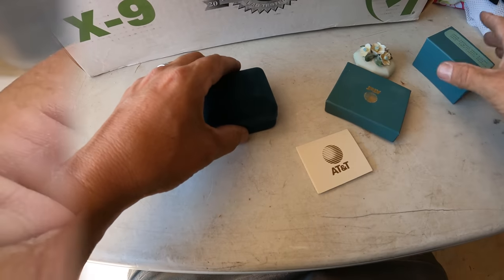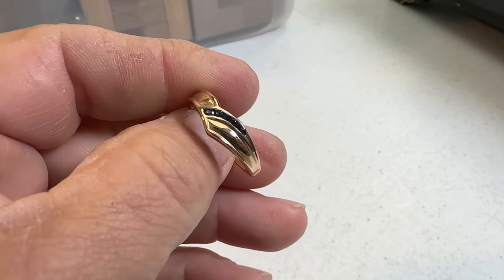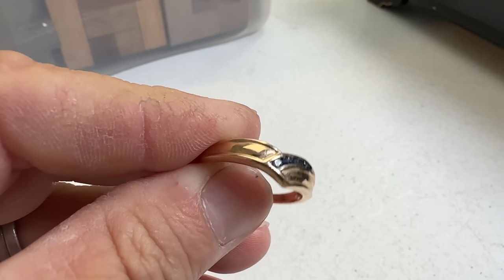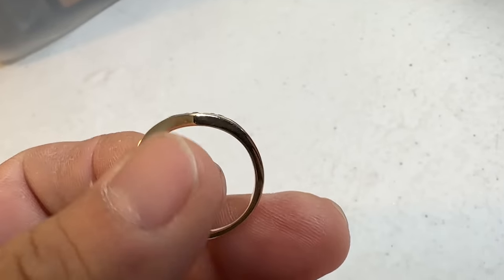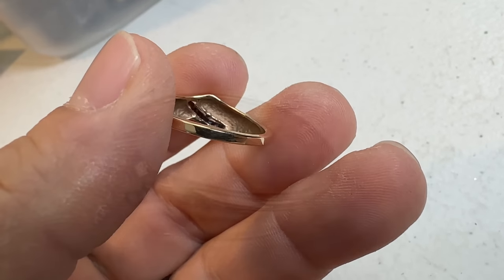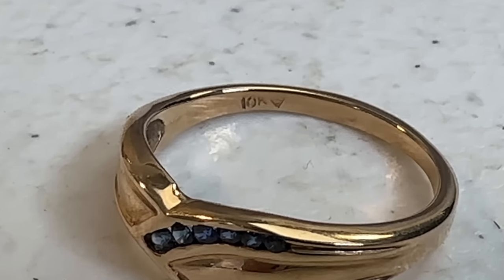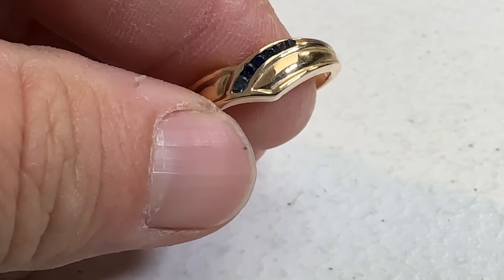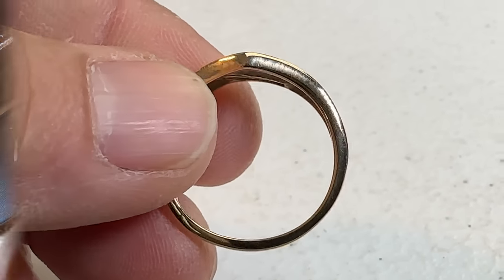All right. So this was a great little find, and I used my gem tester to confirm those are sapphires in there, guys. This is a beautiful ring, very little wear on it, just gorgeous. However, it is not 14K. The marks inside say 10K. So I guess it was just in the wrong box, but you know what? I'm not complaining. This is a very beautiful, very sellable piece. It's going to be worth a few bucks. We're going to get a total gold weight at the end of the video. Guess what? There's more to come.